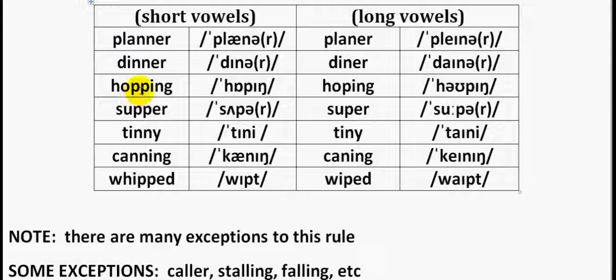Similarly for the next pair, P is preceded by short O. So when we added I N G, we doubled P. But here, P is preceded by long vowel. So when we added I N G, we didn't double P. For the next pair, here, P is preceded by short U. So when we added ER, we doubled P. But here, P is preceded by long vowel sound, which is U. So when we added ER, we didn't double P.